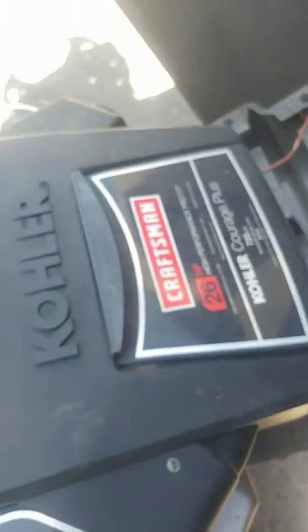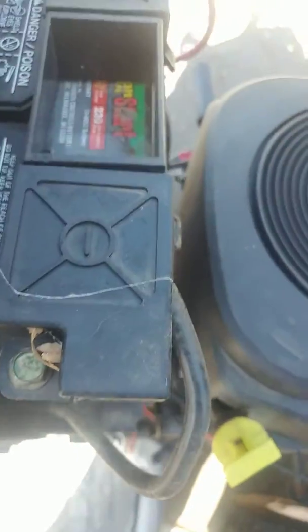But there's a difference, you guys. This is the new generation. This is what you get in the 21st century of the throwaway, not this time. But yeah, I don't know if the V-twin has plastic cams, but this single Kohler Courage has a plastic cam gear.